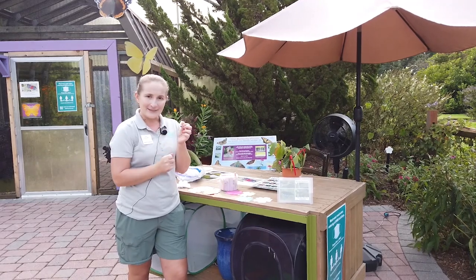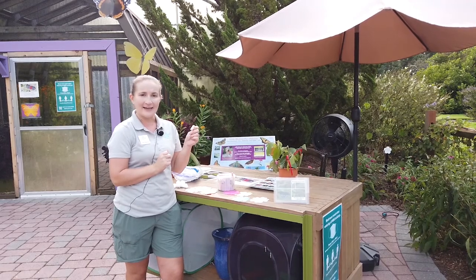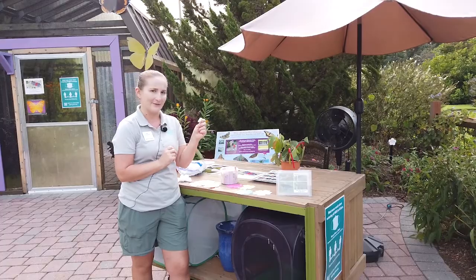So this is definitely something that you can do at home, and you can use as many different colors as you like, and you can also get all of your family members involved as well to be different pollinators in your garden.